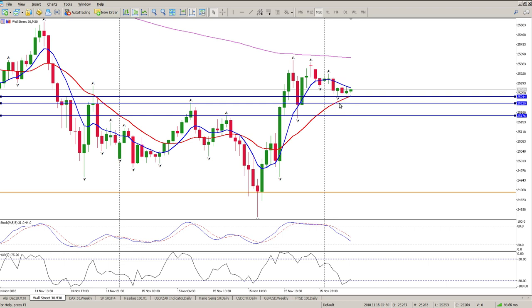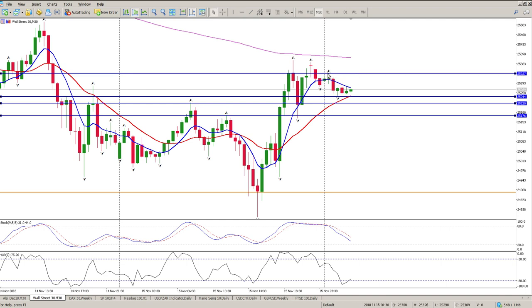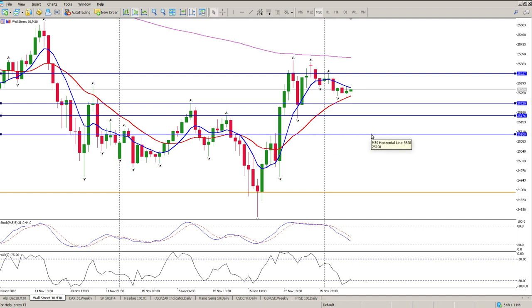So ideally what I'm looking for is a break of fractal levels on the half hour. So there's a fractal level there that I can look for, 25.327, or to the downside 25.244. But for me, delete that one. I'd like to see a deeper pullback. In actual fact, I'd love to see a pullback all the way down to here, and that is 25.108.